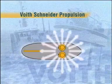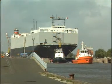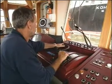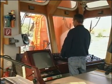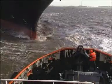The water tractor's thrust and propulsion efficiency are the same in all directions. That's especially important for ship handling and the safety it requires. All the controls are situated in the wheelhouse. Human-engineered mechanical control linkages are still the most reliable system. The master has the ship under control at all times.